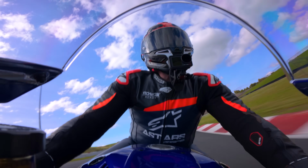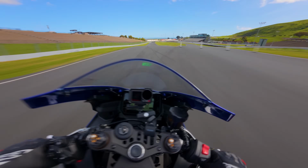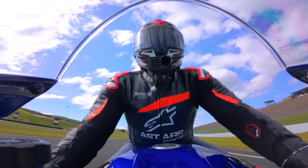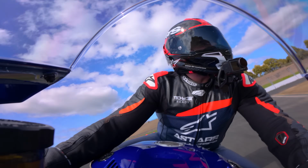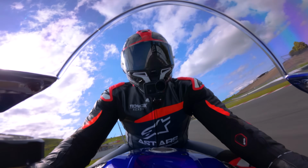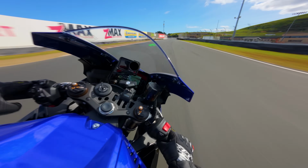And most of it is because I'm a pansy. Most of the time when I come to these press launches, I don't really love coming in hard to a turn and then laying on the brakes. I don't know if it's just because it's something I'm scared to do or what. But one of the things that the R9 has taught me is that, not taught me, but allowed me to realize is the stability that this bike has under a front load.